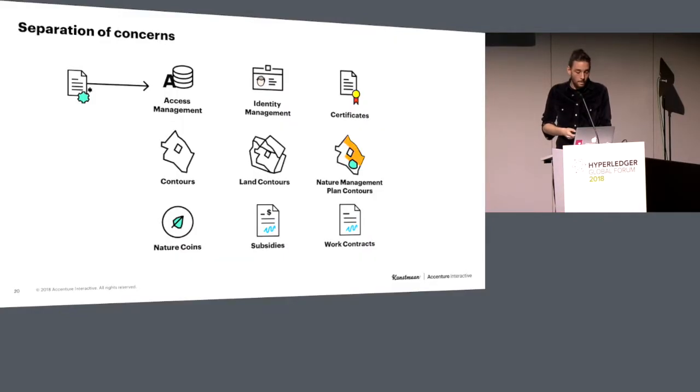So the first thing was separation of concerns. We created 9 chain codes, each with their own responsibility. Chain codes could also talk to other chain codes. This way they're more maintainable and a lot smaller. And a lot smaller means it's easier to maintain.